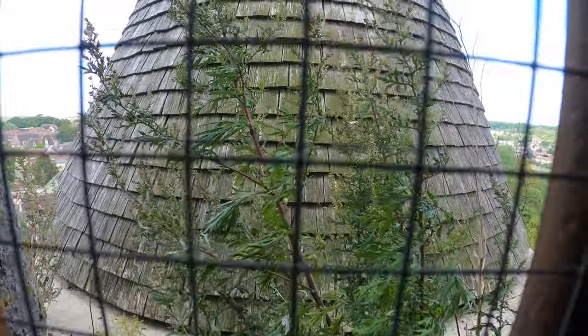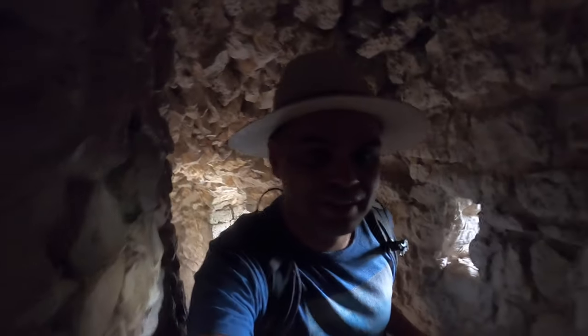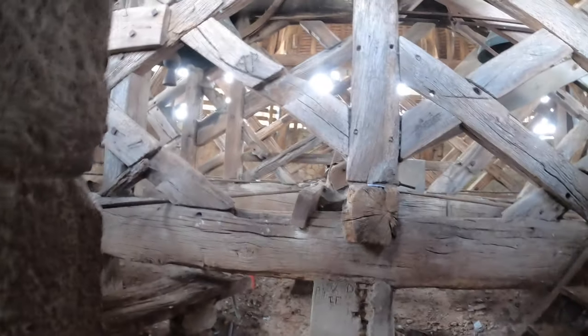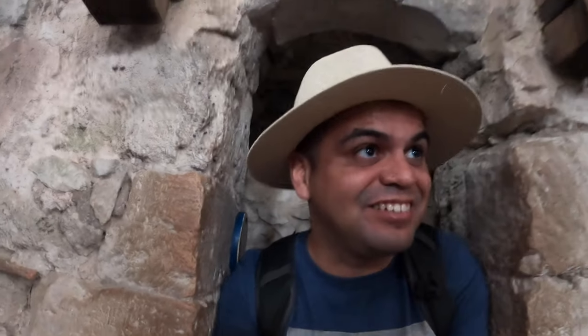I'm gonna try to show you outside this window. You can see one of the cones from the castle here, but I can't remember where this leads to. It looks like it's gonna be the highest area here. The ground is very uneven. Look at this entrance.